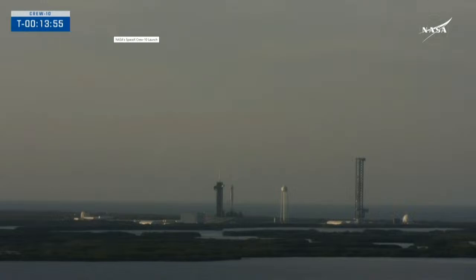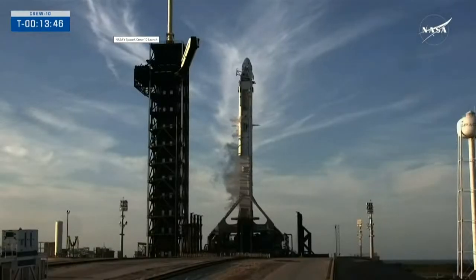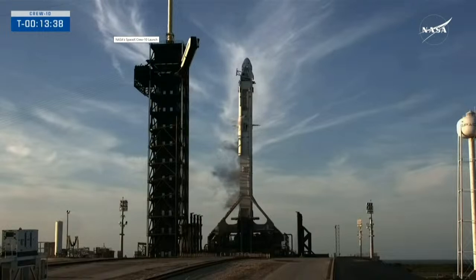And weather also continues to look good. You can see it there on your screen, clear skies. And we are still tracking a roughly less than 5% chance of violation at our target liftoff time of 7:03 p.m. Eastern, 4:03 p.m. Pacific. And as you heard earlier, we're continuing to be optimistic that we're going to maintain these good conditions into launch.